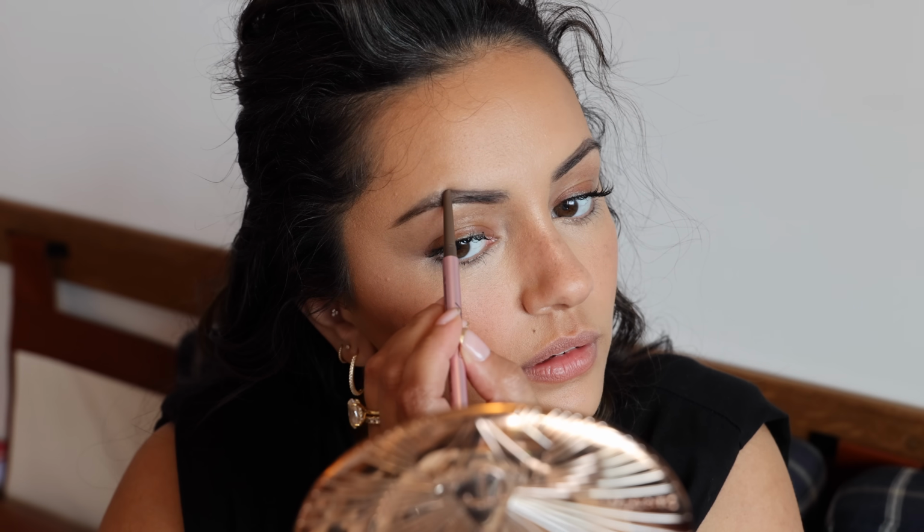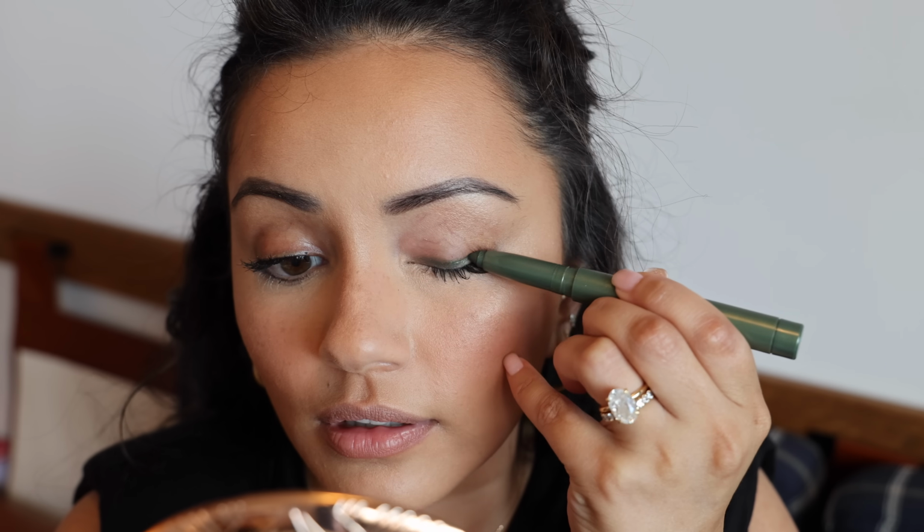I still have the brow product in there, but I'm just going to tidy them up a little bit. So I wasn't going to wear any eyeshadow today, but I realized I wear eyeshadow for special occasions, and I feel like my birthday is definitely a special occasion. So I'm going to do something really easy, something that I do a lot, and that's using a crayon kind of like creamy product for my eyeshadow.